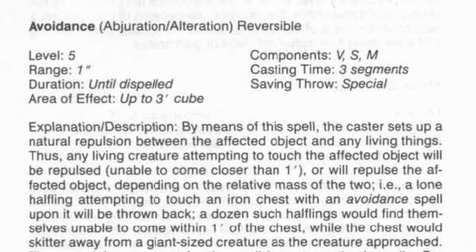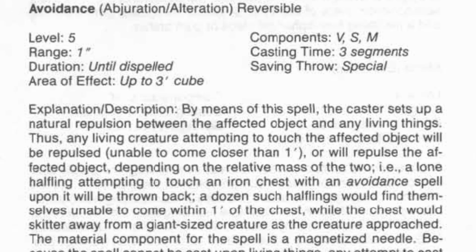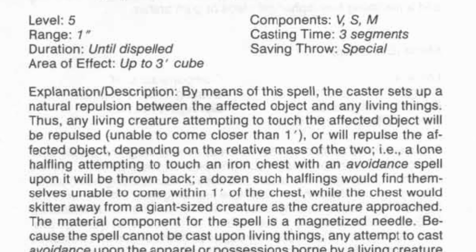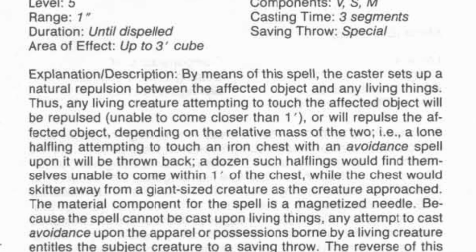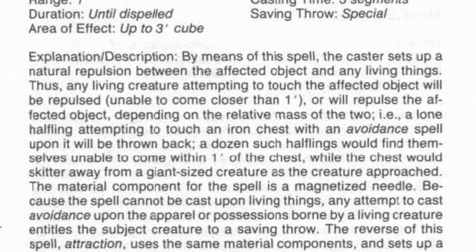than 1 foot, or will repulse the affected object depending on the relative mass of the two, i.e., a lone halfling attempting to touch an iron chest with an avoidance spell upon it will be thrown back. A dozen such halflings would find themselves unable to come within 1 foot of the chest, while the chest would skitter away from a giant-sized creature as the creature approached. The material component for the spell is a magnetized needle.